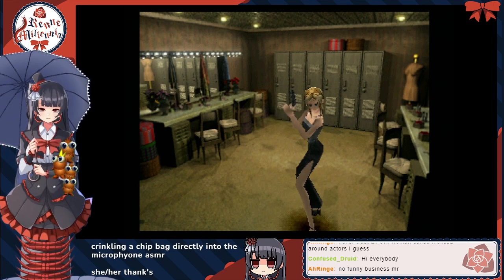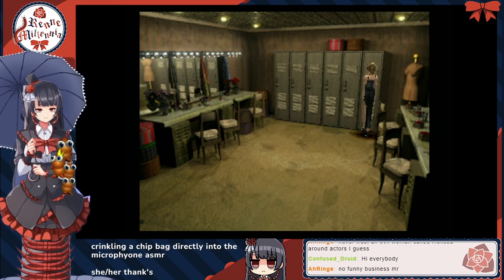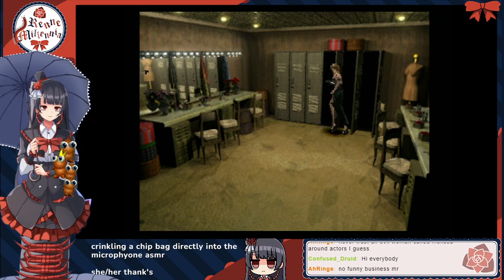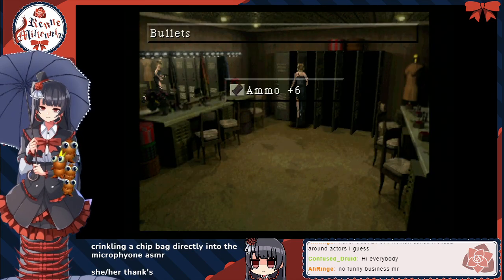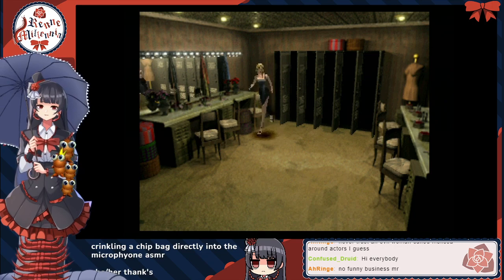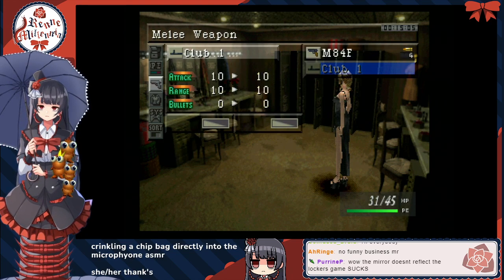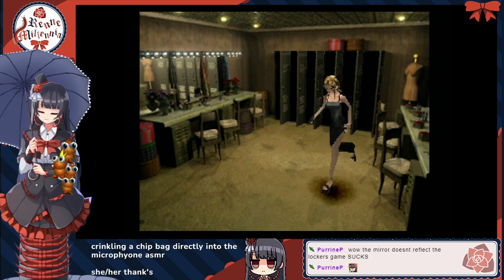Confused Drudillo. He's just a clown, minding his business. Good for him. I still think we should have taken everything he has. You never know what useful stuff a clown might have, but... Oh, we got us another mirror. Okay, so the lockers themselves don't reflect, which I guess isn't a huge surprise. I did get ammo there, hell yeah. I think I got plenty of ammo there.